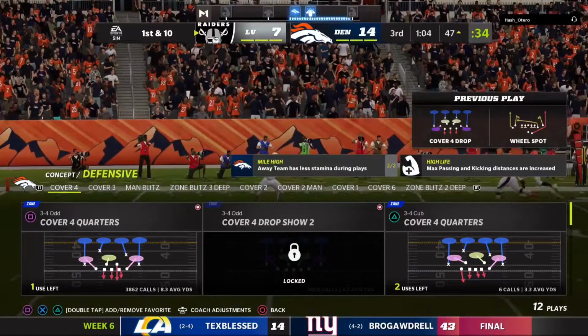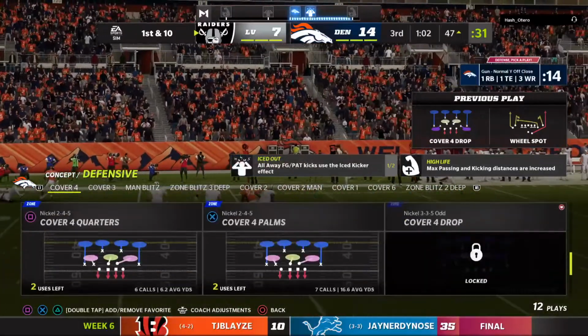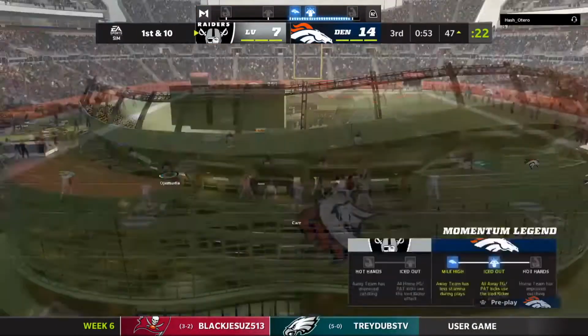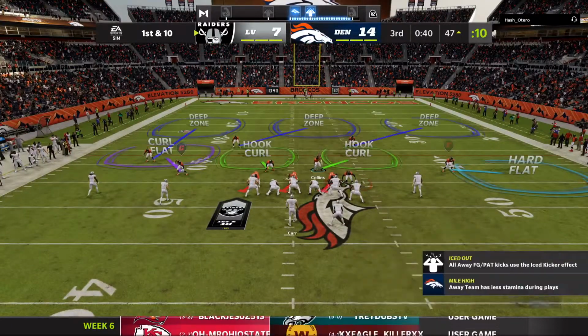Oftentimes, your best bet, just jump on and hold on and wait for your teammates to arrive to help get him on the ground. Under a minute to go in this third quarter as they come up 1st and 10.